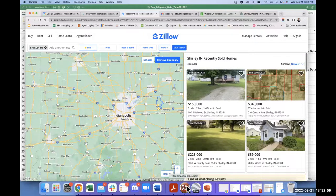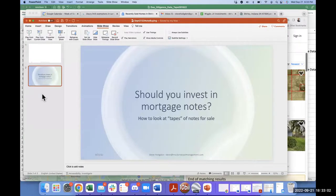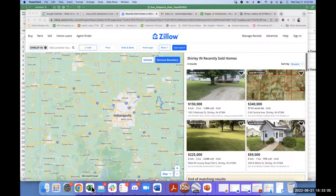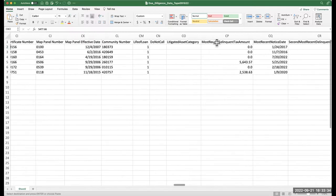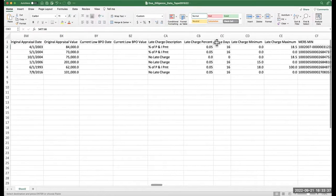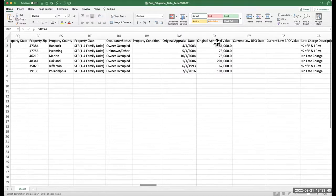I'm going to switch back to the Excel screen. I'll go back. So I'll share. We've got a balance of 57. Let's put some numbers in the calculator. 54, 77, 66. What did we say her interest rate was? Somebody should get seasick here as I go scrolling by.